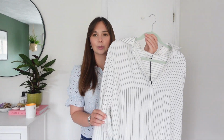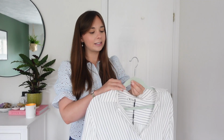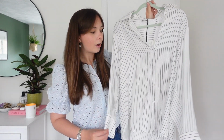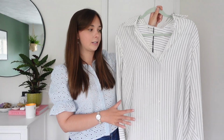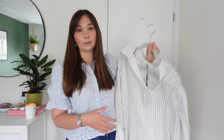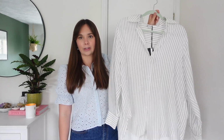The second piece of clothing that I picked out to show you is a classic silk striped shirt. This is very much a classic item in a lot of people's wardrobes. I love this one because I love how oversized it is. I got mine in a medium, which again is a UK 12. I definitely could have gone for a small if I wanted something that was still oversized but a little bit smaller. But I actually really like the look of this with jeans.